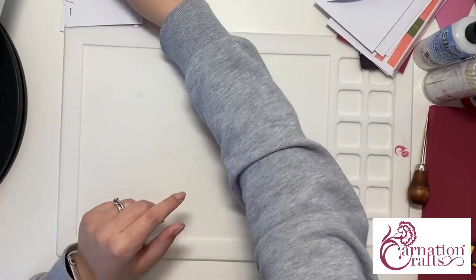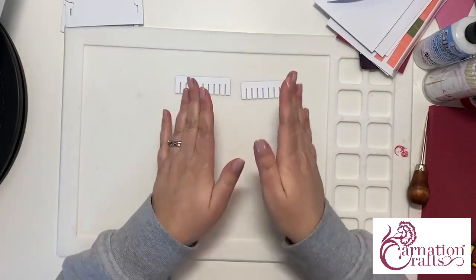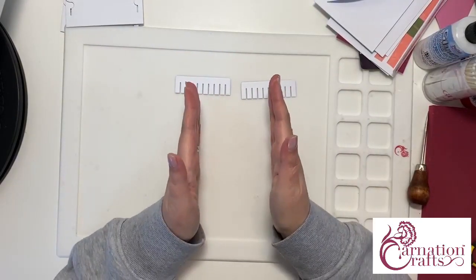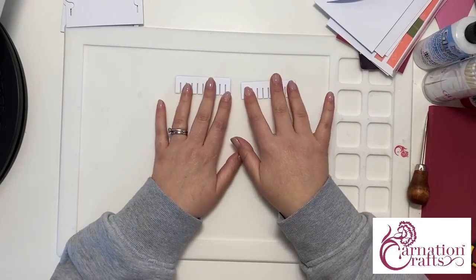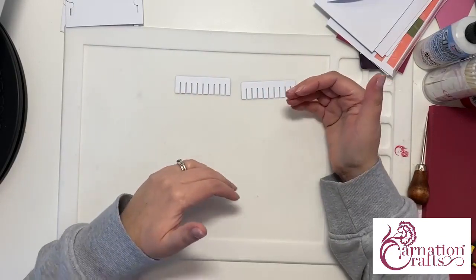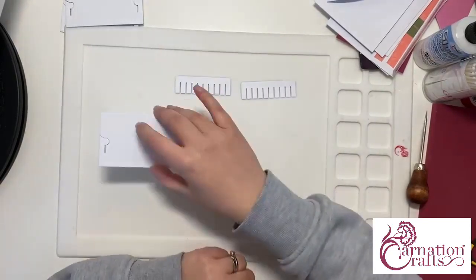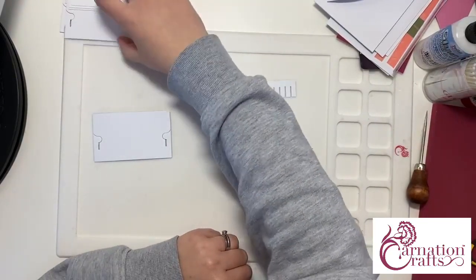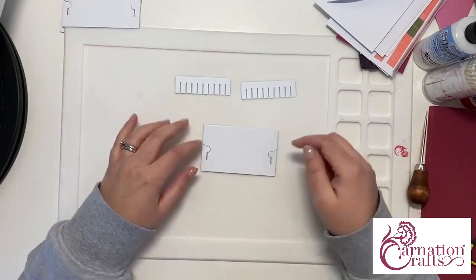So we've taken the little comb mechanism and we've cut that twice. That's going to sit either side, like so, on our card base. And we've cut it from 350 GSM perfect smooth cardstock. That's really key. You want a nice heavyweight, nice construction weight cardstock on this. We've then taken the little rectangular die. I'm going to show you one first off. I don't want to confuse the matters by bringing in more.